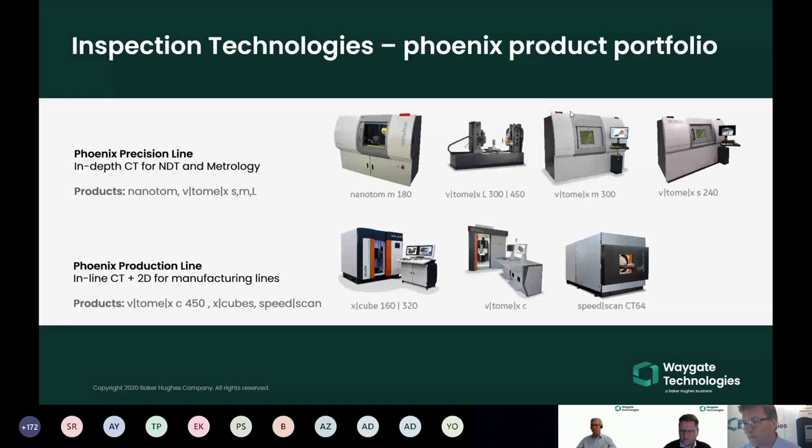The second part of our offerings is the so-called production line, which is quite the opposite of the precision line. Here you have inline solutions, meant for factory applications, where you have to go fast, not so much into details, but you want to inspect the whole part in typically less than 1 minute, and also come to a decision, is the part good or bad, in a very quick manner. Currently, we have the X-Cube line in this, and then 2 CT scanners, the VTMXC and the SpeedScan CT64 in that.